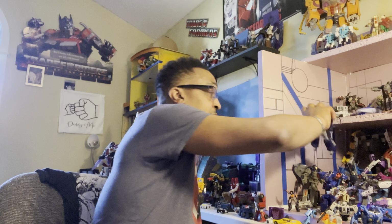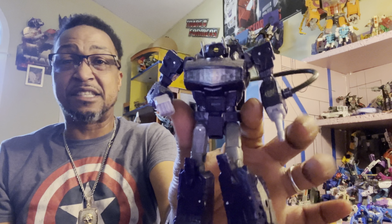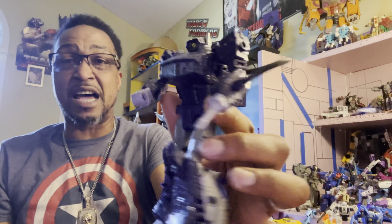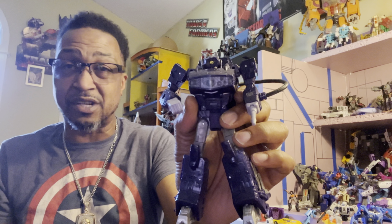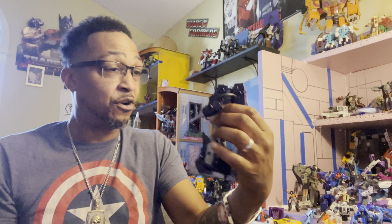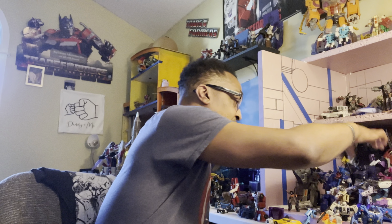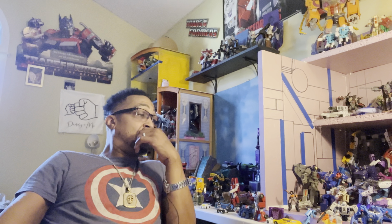Can we talk about Siege Shockwave? Where are you? Right here. Even with all his extra gun stuff taken off of him, this is a solid figure. As long as you had the hose and the gun arm, I was sold. But his super duper Shockwave mode is even crazier. Great figure. A lot of people say they've got loose joints or whatever, man. Put a little clear nail polish on it and keep it moving.